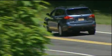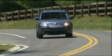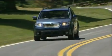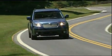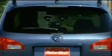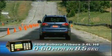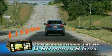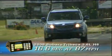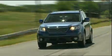The engine's power reaches the ground through a refined version of Subaru's symmetrical all-wheel drive with standard electronic stability and traction control. Nominal torque split is 45% front and 55% rear, which not only eliminates wheel spin but helps the new Tribeca get away quickly, hitting 60 in 8.5 seconds. That's 1.2 seconds faster than before. The quarter mile at 16.6 seconds and 87 miles per hour was almost a full second faster.